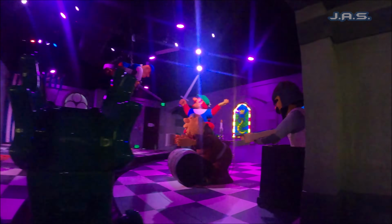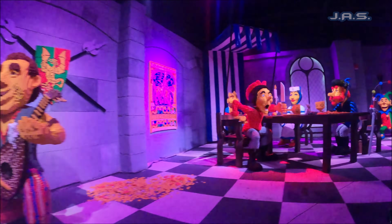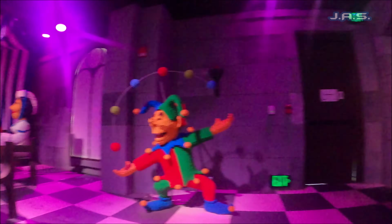Now, what I will say is if you're someone that's scared of rides but wants to still have some type of fun, this park would actually be perfect for you because, like I said, this is geared towards family, so basically adults and their kids riding stuff together and all having a good time.